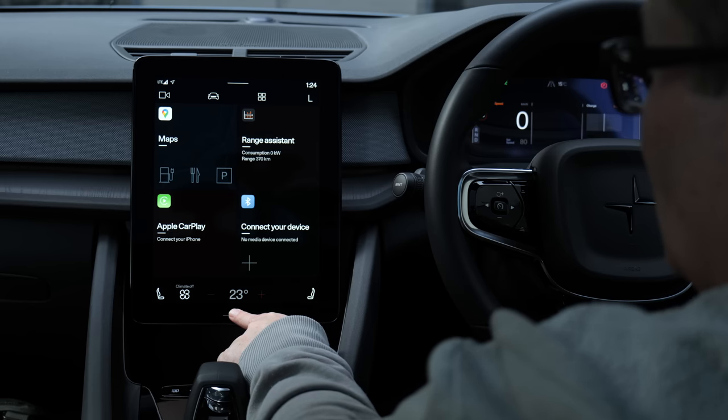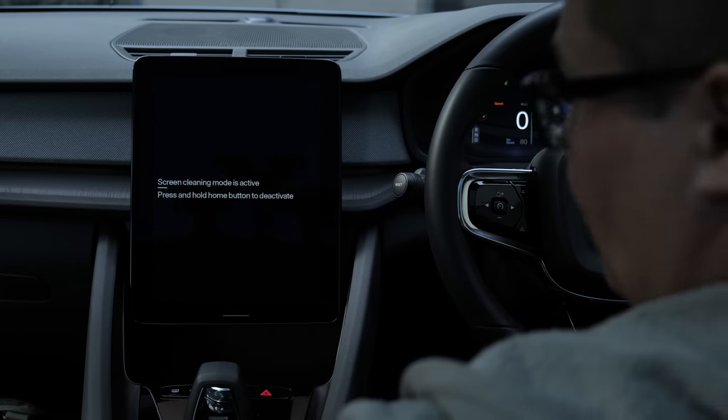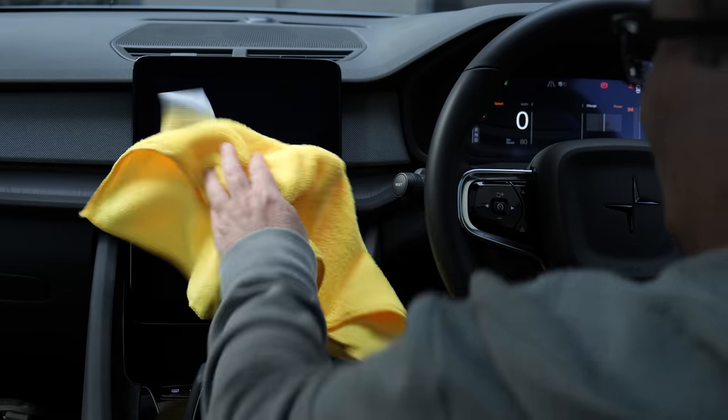And then you've got this center window here, and it is going to get fingerprints, but for the video I'd rather there weren't fingerprints. So let me show you how you can get rid of those really easily. As you tap and hold on the line at the bottom, which is actually the home button, it puts the screen in screen cleaning mode, and my OCD can be satisfied to try and clean that. Then tap and hold the home button again to deactivate that function.